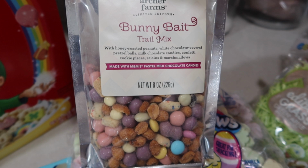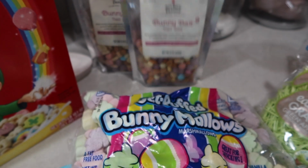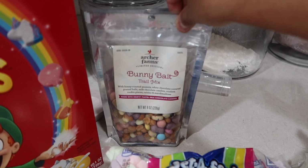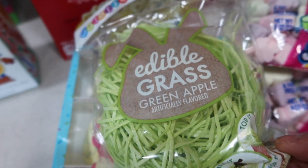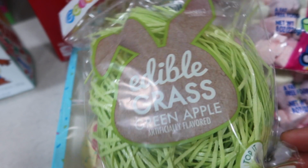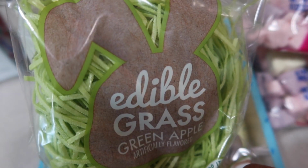And I've heard nothing but good things about this bunny bait from Target, you guys. Look how bomb that looks. And it's so pretty, I don't even want to eat it. But I got two of them because they were 2 for $7. One of my sons likes to eat random stuff like this, so I got this for him. It just had his name written all over it. It's edible grass, green apple. Kind of the same reason I got that, just because it's cute. And my son would have fun eating grass.